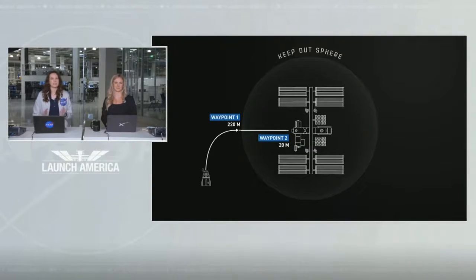Of course, Dragon is designed to be fully autonomous, so this is to demonstrate Dragon's ability to perform controlled maneuvers like braking and even retreating, as well as to determine position and velocity relative to the station. And once that's complete, they will transition control back over to the Dragon flight computer to resume automated docking.